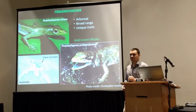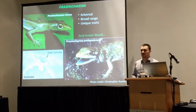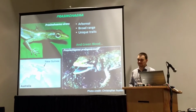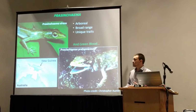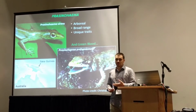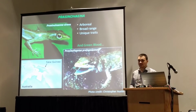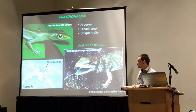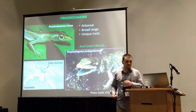But one extraordinary physiological change has occurred in this genus to the exclusion of every other amniote, and that is the evolution of green blood. Now, the green blood actually diagnoses this genus and gives the genus its name, Prasinohaema, which literally translates to green blood. The green coloration actually extends to the blood, muscles, bones, and even the mucosal lining, as you can see in this awesome shot of Prasinohaema prehensicauda.